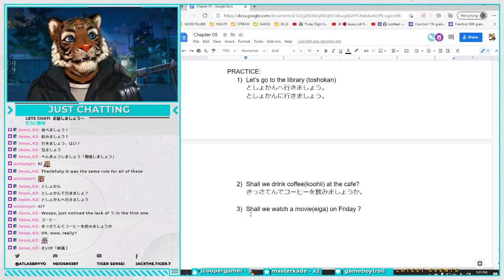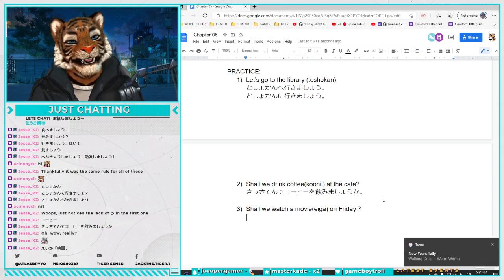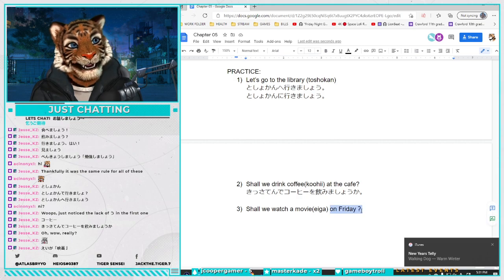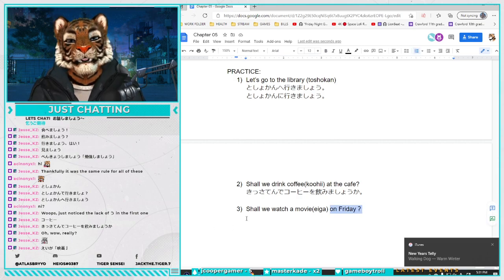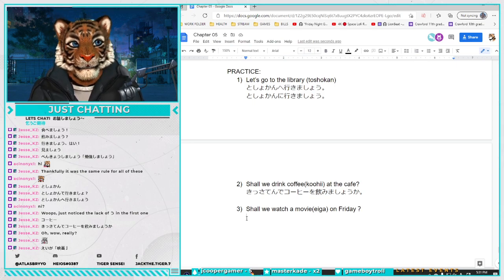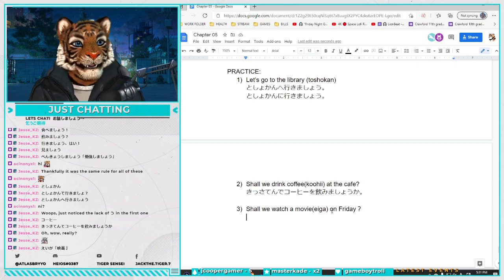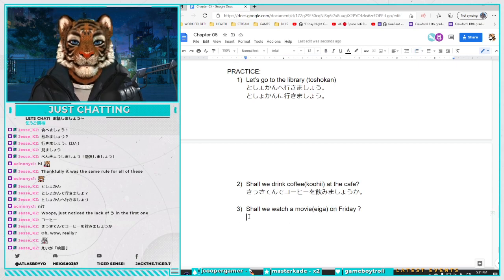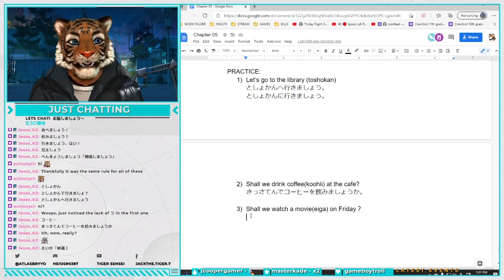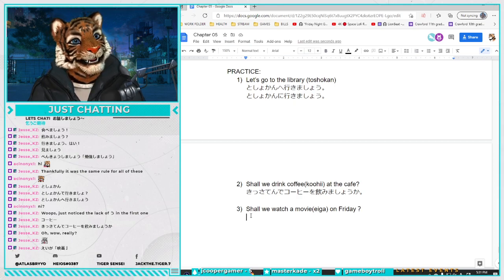Shall we watch a movie or shall we watch an eiga on Friday? Personally, I like to start with the time reference. As a hint, go in and start with the time reference. And I'm using that word, time reference, because you're specifically supposed to use a particle for this, because we're specifying on Friday. How would you build this sentence? So, 日本語で書いてください. Please write this in Japanese. Do your best and try to type it in the chat.